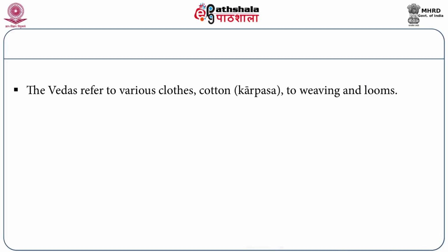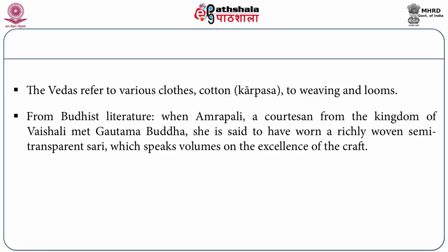We also have references in ancient literature about textiles, like the Rigvedic literature. It refers to various clothes, to cotton, mentioned as karpasa, and to weaving and looms. From Buddhist literature also we have various references, such as Amrapali wearing a semi-transparent sari, and it speaks volumes about the excellence in art.